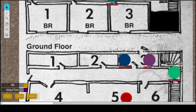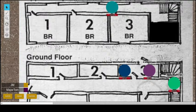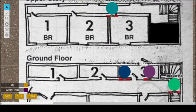Just be glad it wasn't Wentworth who headed out the window. He's not graceful with his falling. Although his sanity is higher, so at least he'd be a bit stronger. 12, 12, and 18. Okay, so we have a ghost problem in room 3. Spooky shit going on in there.